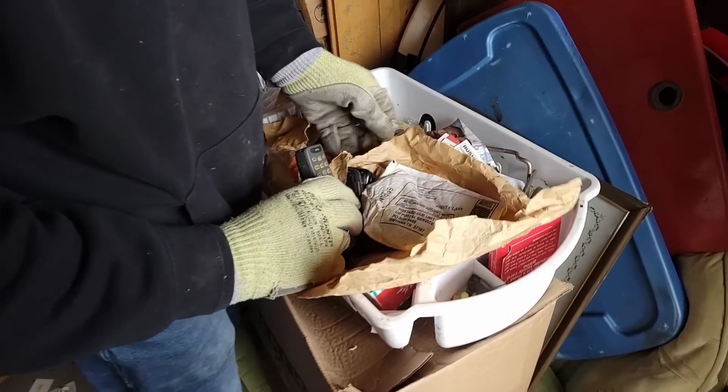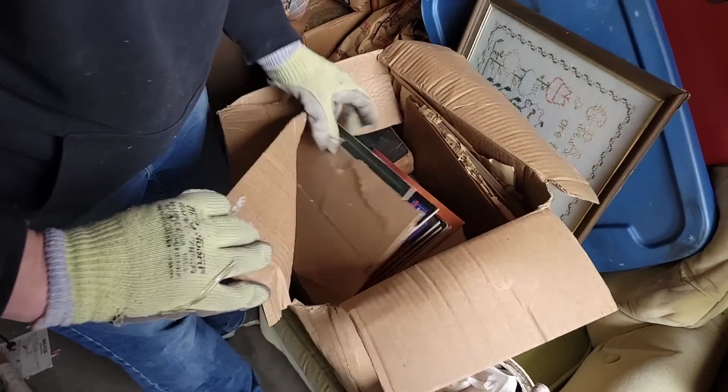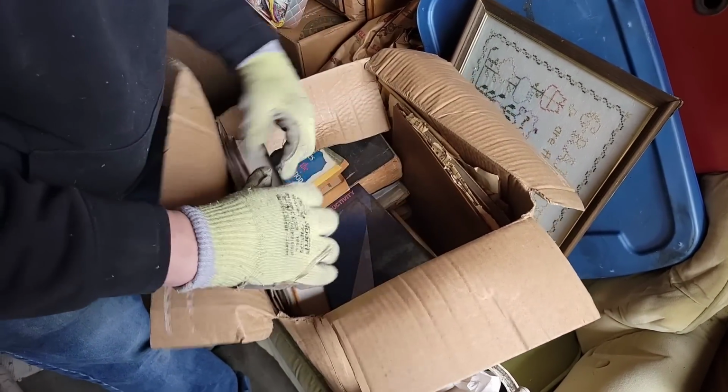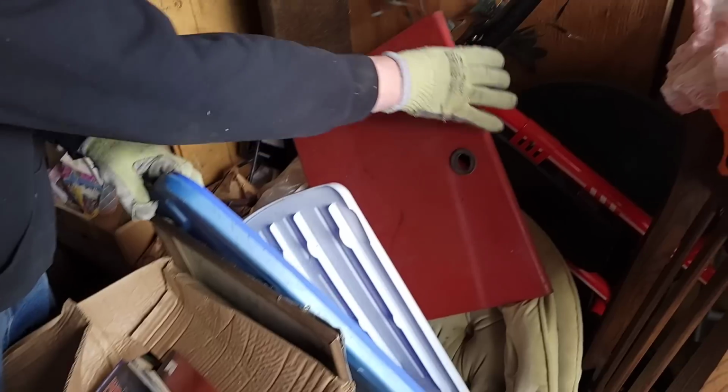Cell phones. Maybe we'll find the original iPhone. Oof. Old books, magazines, school books. All right, those are our toolbox right here.